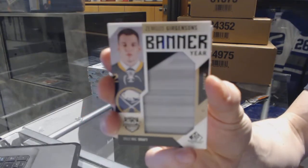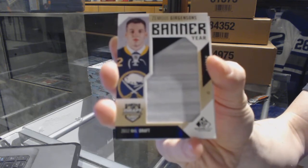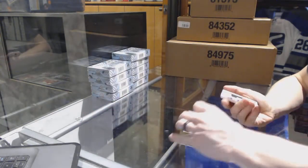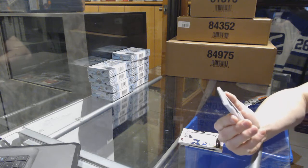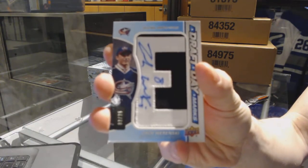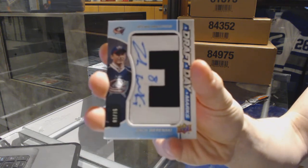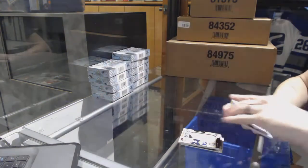Zemgus Girgensons. Banner year for the Sabres. We've got a draft day marks numbered 3 of 35 for the Columbus Blue Jackets, Zach Werenski. 3 of 35, Zach Werenski.